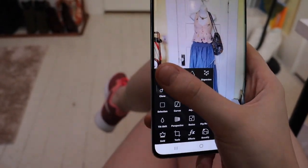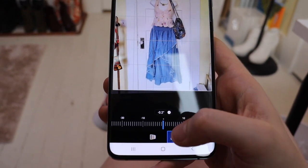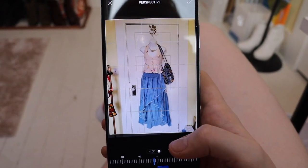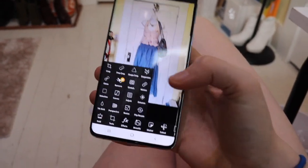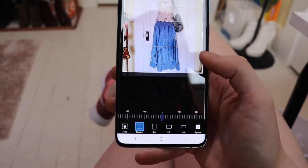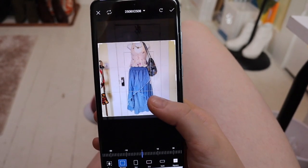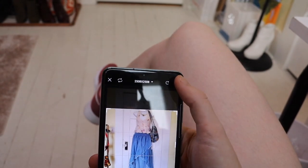I'm gonna straighten it. Change the perspective a tiny bit. And then we're gonna crop because we don't need that much. And actually, on Depop, all your pictures have to be square. So I think that right there is pretty good. So I'm gonna save that.